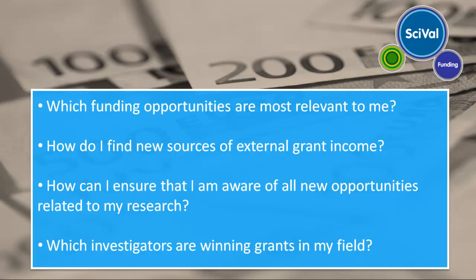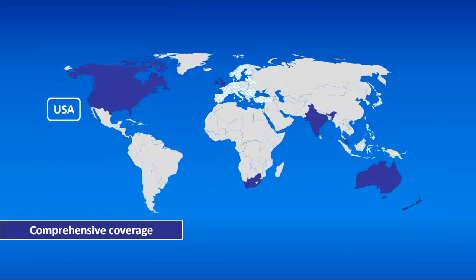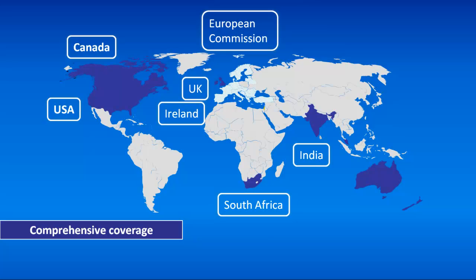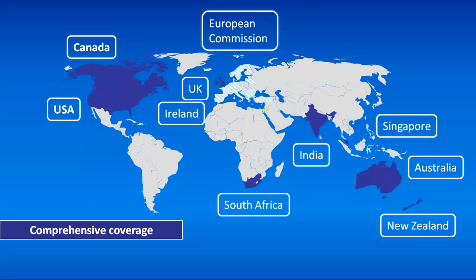Many of the funding opportunities are not restricted by location or citizenship, and SciVal Funding comprehensively covers grants from the following countries: the United States, Canada, the European Commission, the United Kingdom, Ireland, South Africa, India, Singapore, Australia, and New Zealand.